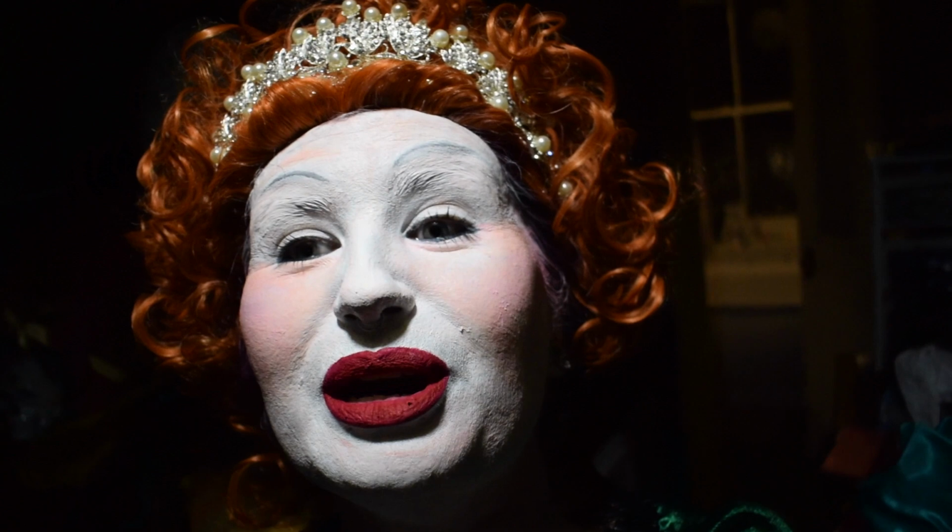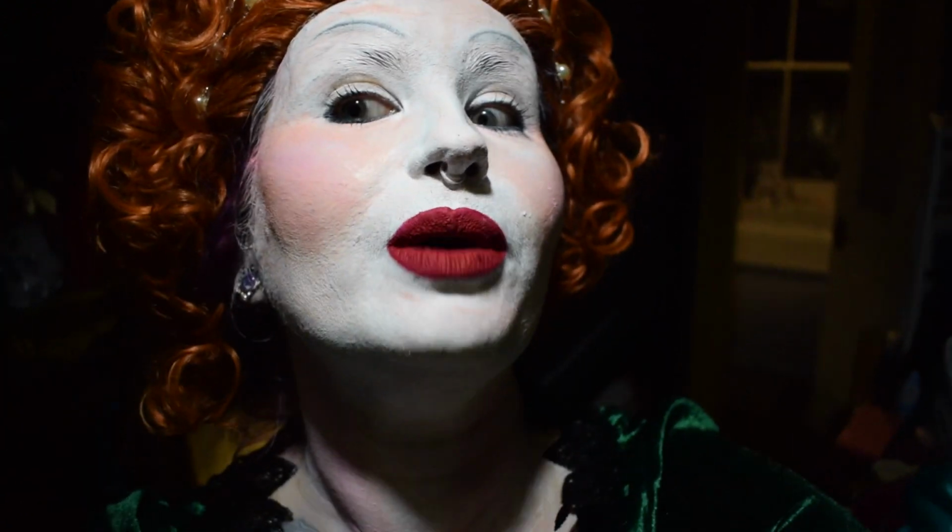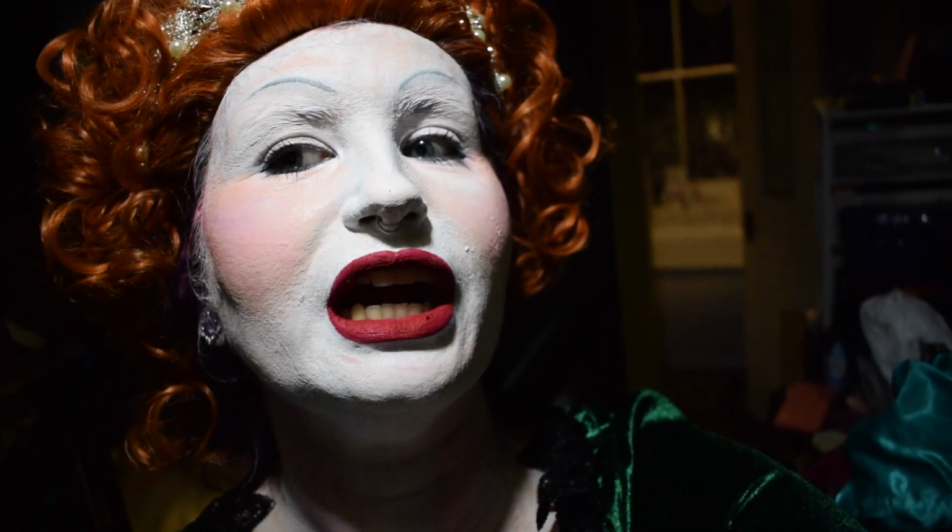There we have it. There is my peasant to royalty glow up. So I hope you enjoyed it. I had a really good time doing it. Took me 3.5 hours in total in the end. If you want to replicate this, be aware that it will take you some time. I think we can all agree that I look great. Apart from these yellow teeth.